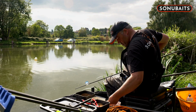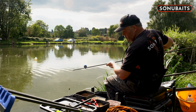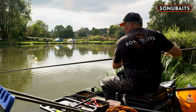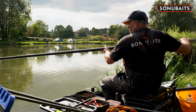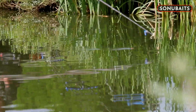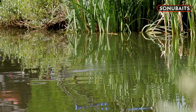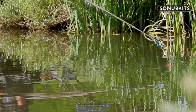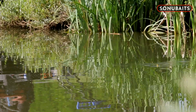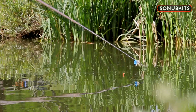So just go through the same motions here. Sort of 25, 34 mils. Little cap of micros. Tap them in slightly to the right of where I'm fishing and drop your bait over the top. There's a little indication then, so you don't know if it's an F1 or a skimmer.